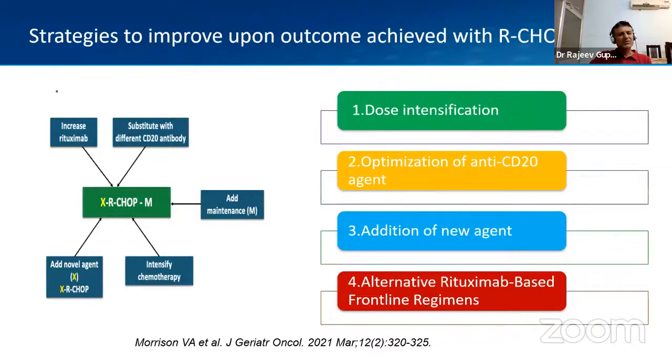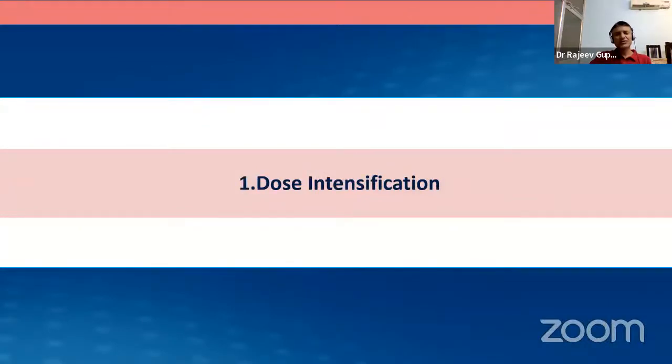So, strategies to improve on the outcome achieved by R-CHOP. How can we achieve this? Either we can intensify the dose, optimize with anti-CD20 agents, add a new agent, or use alternative rituximab-based frontline regimens. So first, dose intensification. Can we intensify the dose and achieve better PFS, OS?